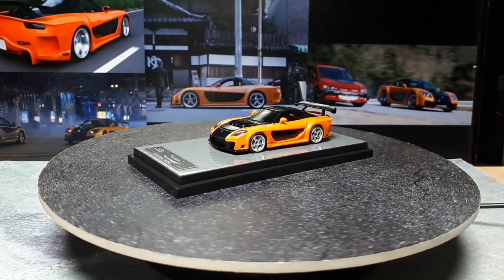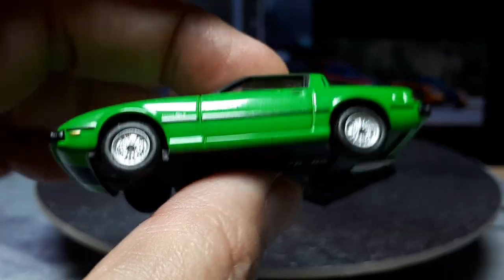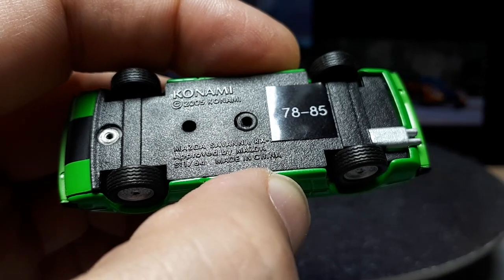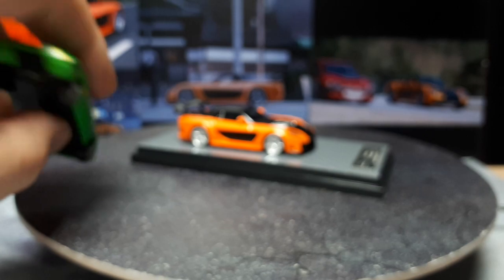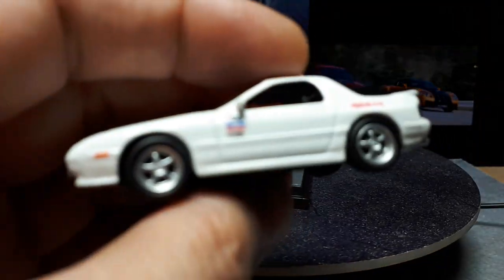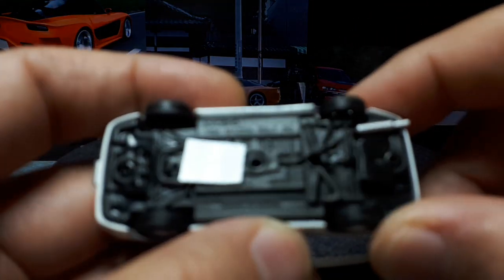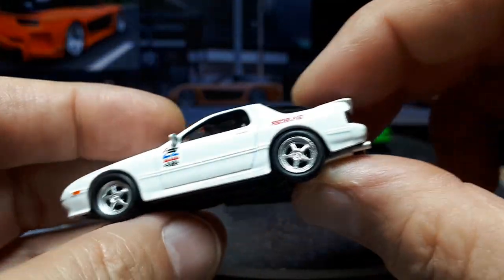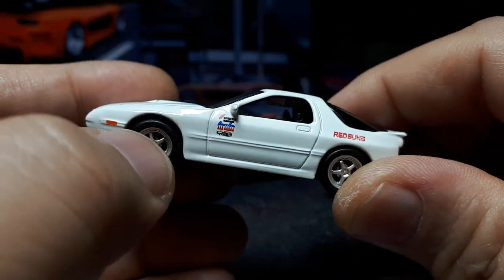Well, let's look at a few other RX-7s then. Very first RX-7 was this SA22, I think it was called. This is by Konami. It's also the Savannah. I always forget that's the Japanese name for the RX-7. And then we have an FC3, I think it is. Well, it just says RX-7 FC. And this is by Kyosho. This is from the Initial D series, I believe. That's why it's got the red suns on there.